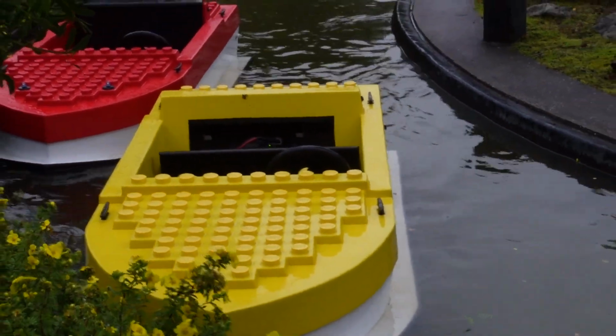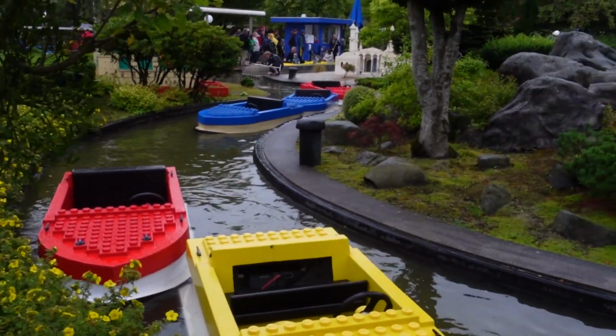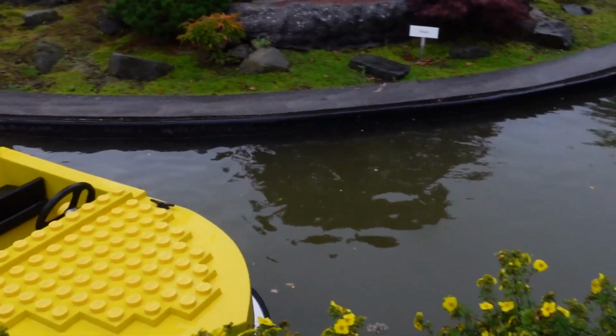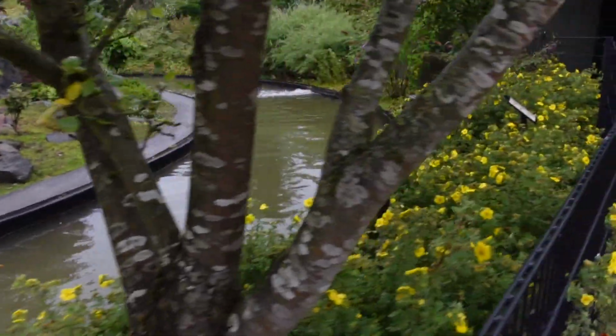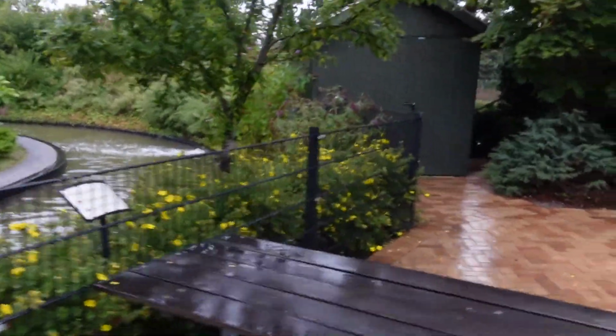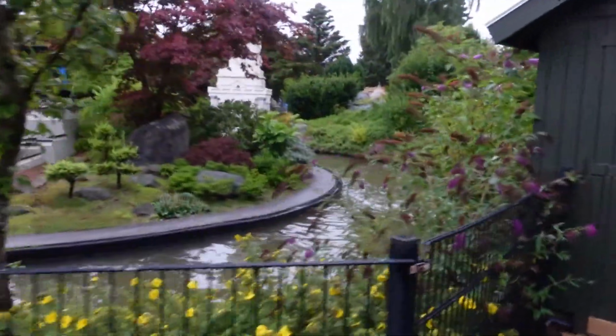So what this ride is, it's just the boat ride that goes around. I filmed these as there's nobody on them, and all it does is a nice loop of the circuit. Obviously you can steer them as you go, so it's the same sort of ride that you can find at all the other Lego parks.